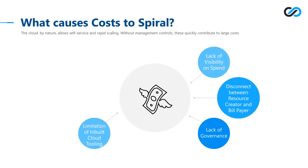The fourth problem, and I mentioned it slightly before, is the limitation of the inbuilt cloud tooling. So it's very basic. It's not as helpful as it could be. Let's just say that. And this is across all the different clouds. The fifth issue is that PaaS services in the cloud are complex by nature.